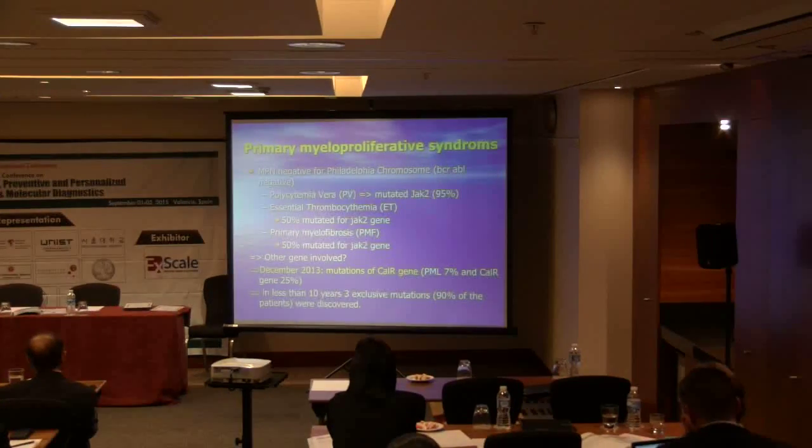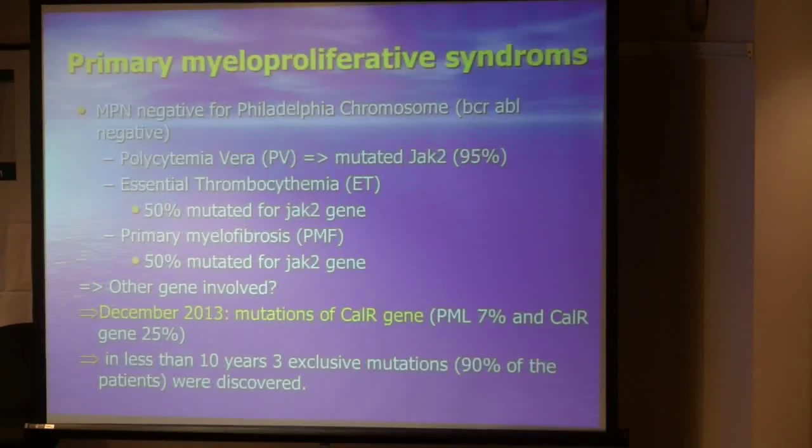So we can ask if there are other genes involved, and the answer is yes, of course. Very recently, almost 2 years ago, even less, a mutation was found in the CALR gene, which I'm going to talk about. We already knew about JAK2, but also MPL, which was mutated in 7% of the cases, which is quite rare. So in less than 10 years, 3 exclusive mutations have been found for these patients, explaining 90% of the patients.